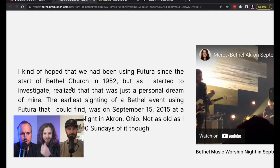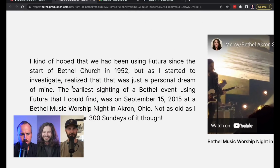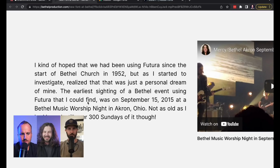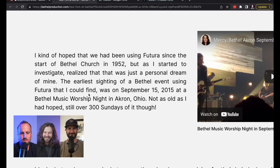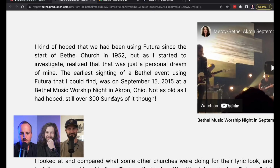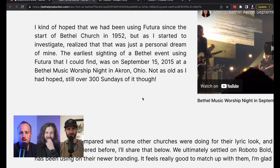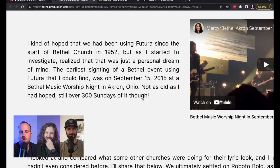So he said, I kind of hope that we've been using Futura since the start of Bethel Church in 1952, but as I started to investigate, realized it's just a personal dream of mine. The earliest sighting of a Bethel event using Futura that I could find was September 15th, 2015 at Bethel Music Worship Night in Akron, Ohio. Not as old as I had hoped, but they had used it for over 300 Sundays.